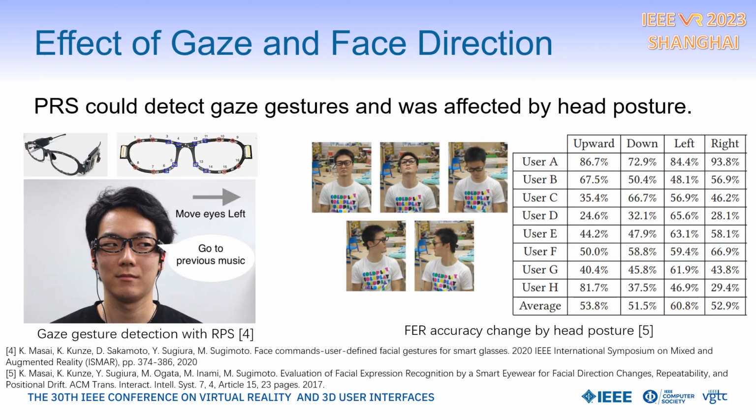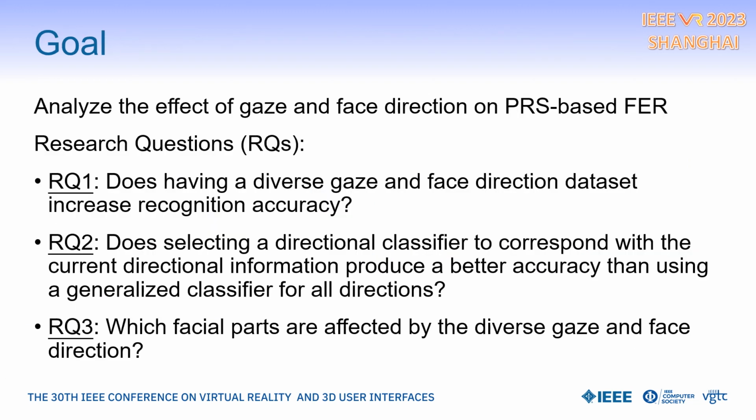Since the PRS are sensitive, the sensor is affected by the eye movement and the subtle shifts of the HMD. Previous studies using PRS showed that gaze gestures could be detected and head posture affected the recognition accuracy. Their results suggest that gaze and face direction affect FER for HMD users using PRS. This paper analyzes how gaze and face direction affect the PRS-based FER.